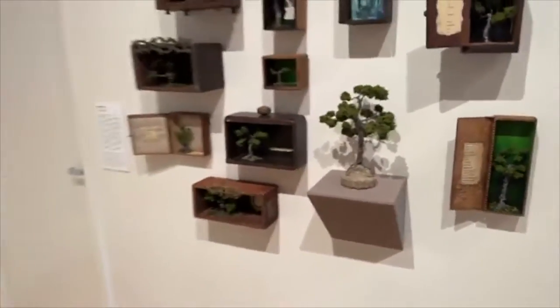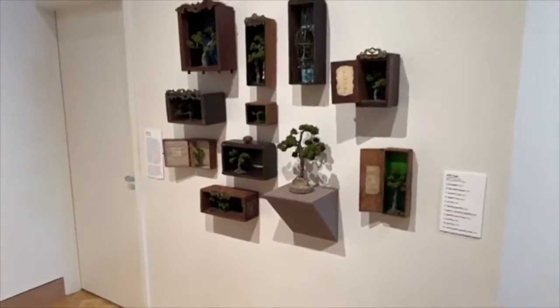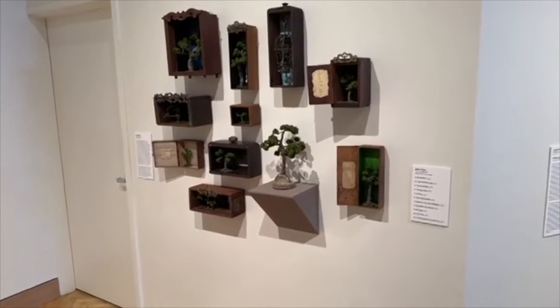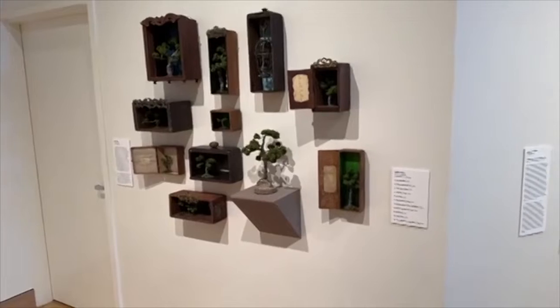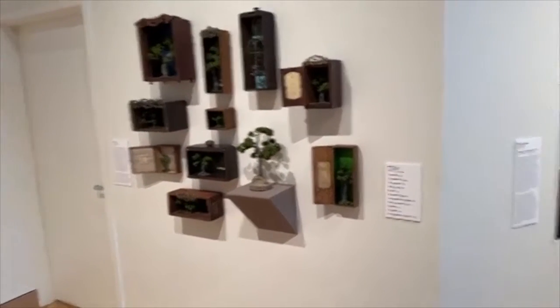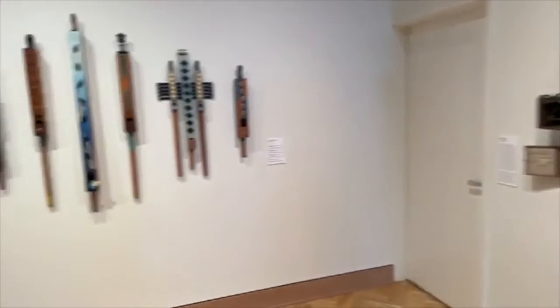And for those of you who are viewing this, it really doesn't do justice on camera. You have to come see the exhibit. You really, truly do. Yes, yes. And before we head out of this corner, we have to shift over and have a look at Charlotte Lee's.